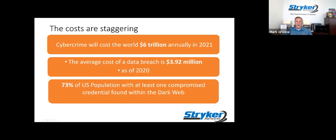Again, 73% of the US population will have some credentials found on the dark web. I think I'm going to talk about the dark web next and give you an understanding of what that is. But 73% of people's data is usually for sale on the dark web. The question is, are you monitoring that? Do you have somebody monitoring to see if something pops up, a username or a password for sale on the dark web? Are you monitoring that?